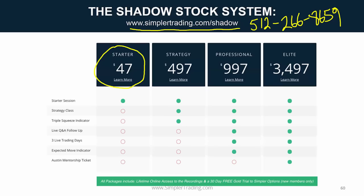Is the one standard deviation the same as the one ATR? It's not. The ATR is based on the average true range, which is based on the actual average price movement of the stock, whereas standard deviation is based more on a volatility calculation. So they are actually different readings.